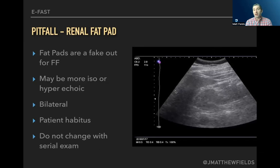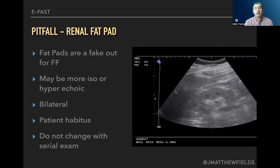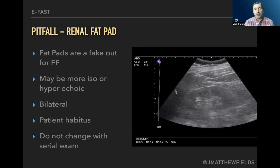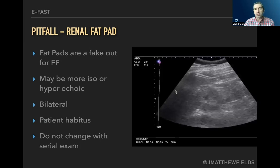They can kind of be a fake out for free fluid. They may be a little bit more iso or hyperechoic, but sometimes they do look hypoechoic. So it's just something to be aware of. They oftentimes will be bilateral and kind of correlate with the patient habitus. And one thing they won't do is they won't change in size with serial examination like hemoperitoneum would. So all things you can do to kind of tease that out.